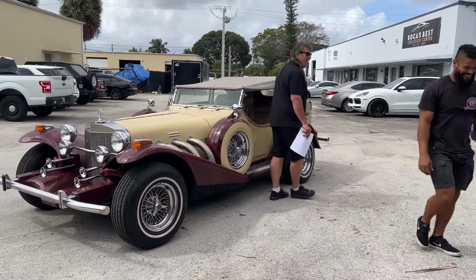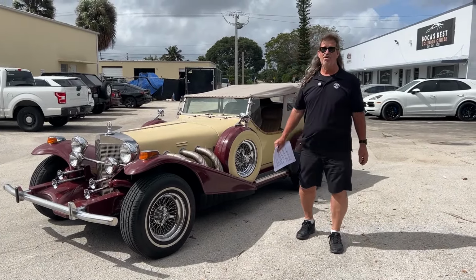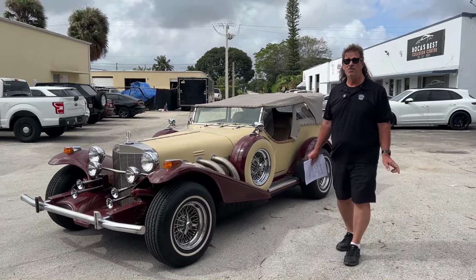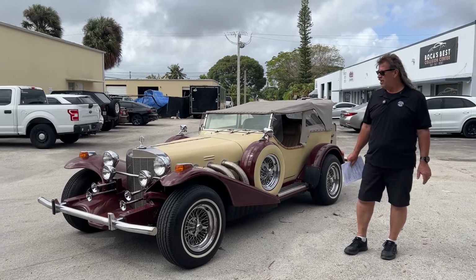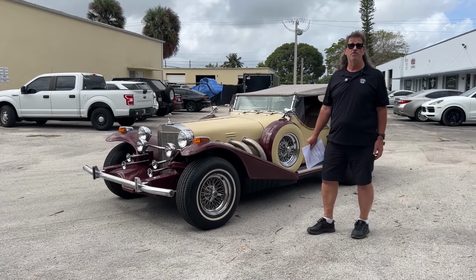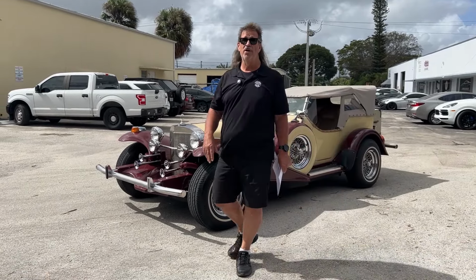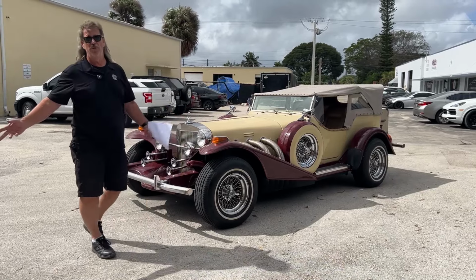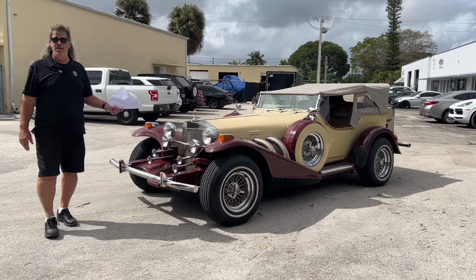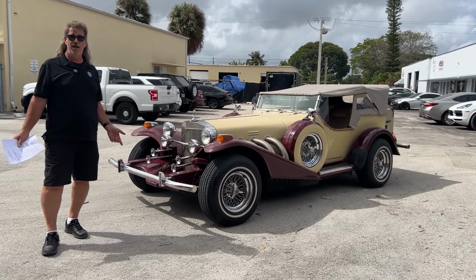Thank you. So this is our 1978 Excalibur Phaeton Series III. This is an automobile that was produced from 1963 through 1990 or thereabouts. It was originally designed by Brooks Stevens, an industrial designer who did work for Studebaker. In 1963, Studebaker wanted a car for their show stand that would attract people and get them to stop. So Brooks Stevens designed the Excalibur, and it's based on a 1928 Mercedes-Benz SSK Roadster.